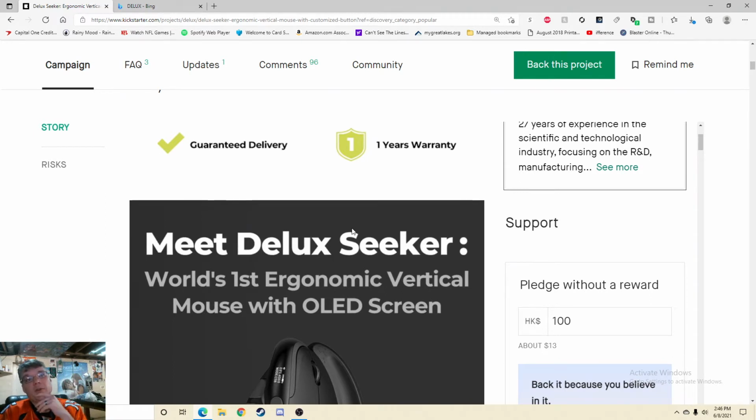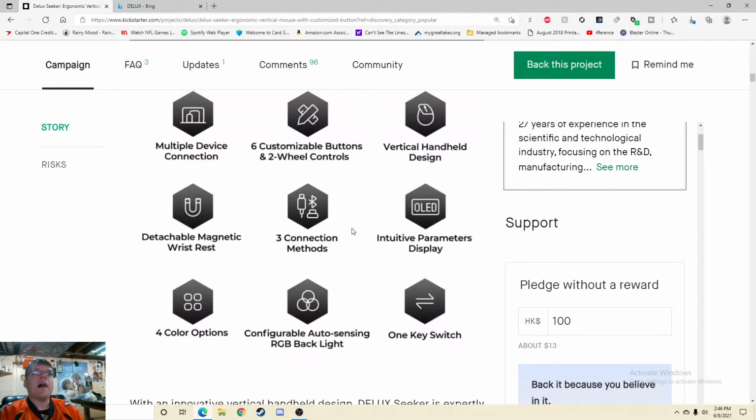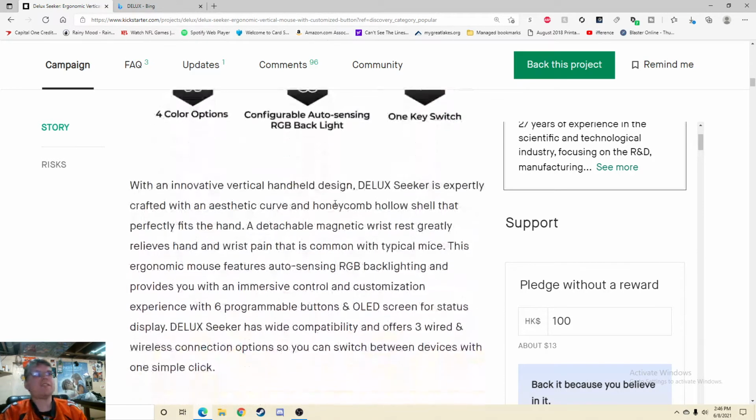Hopefully they get right down to it, because honestly, that video is so damn good. Meet Delux Seeker, world's first ergonomic vertical mouse with OLED screen. So this is a Kickbooster product. I'm going to make a bold prediction because for whatever reason on all these Kickbooster products, it's just so damn repetitive. They're going to regurgitate everything that was in that video with a couple extra little nuggets mixed in here and there. Let's see.